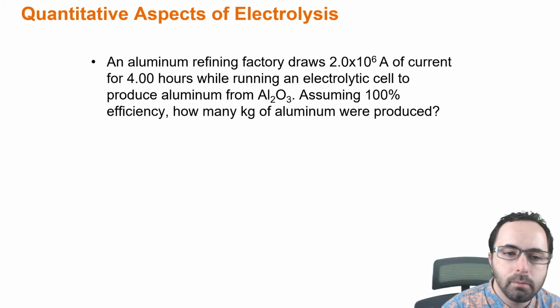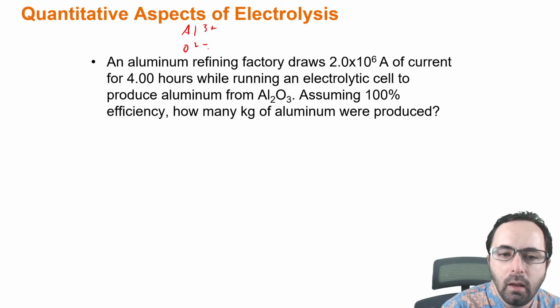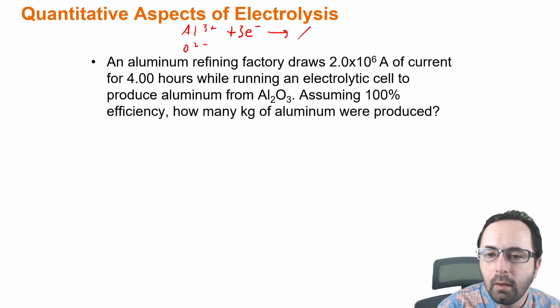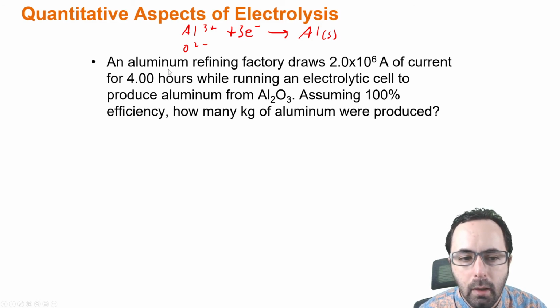The aluminum oxide is composed of aluminum ions, which are +3, and oxide ions, which are -2. What we care about is the aluminum, because we're trying to produce pure aluminum. In order to produce pure aluminum, we would have to add 3 electrons to get solid aluminum. So our relationship here is that we need 3 moles of electrons to produce 1 mole of solid aluminum.